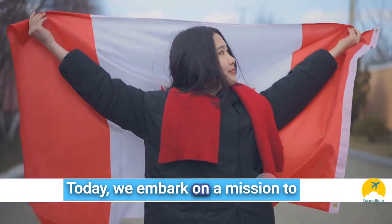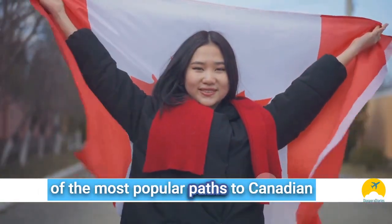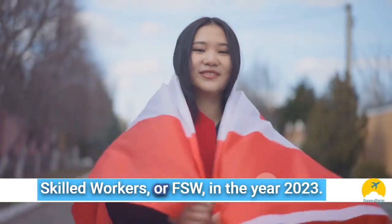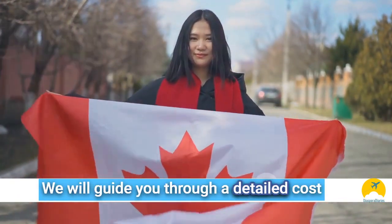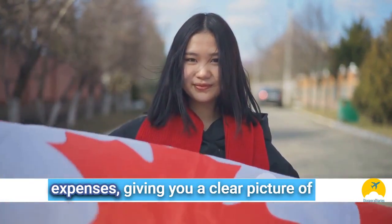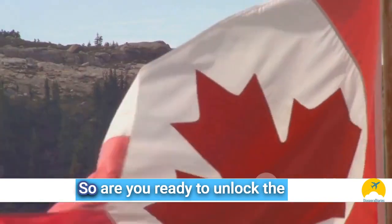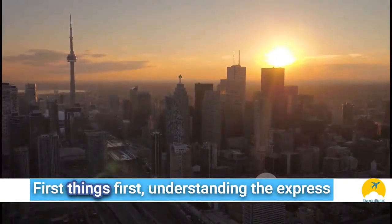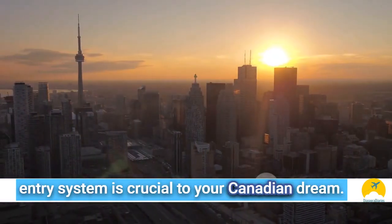Today, we embark on a mission to demystify the costs associated with one of the most popular paths to Canadian immigration, the Express Entry for Federal Skilled Workers, or FSW, in the year 2023. We will guide you through a detailed cost breakdown, from application fees to associated expenses, giving you a clear picture of what you can expect on your journey. So, are you ready to unlock the door to your Canadian dream? Let's dive in.